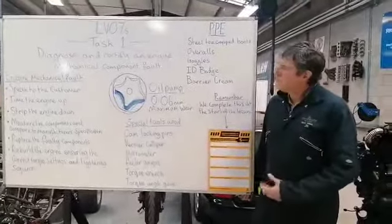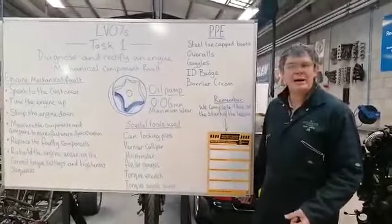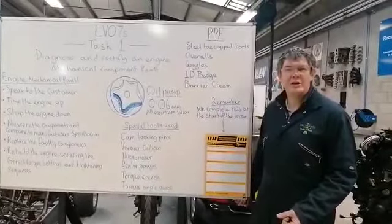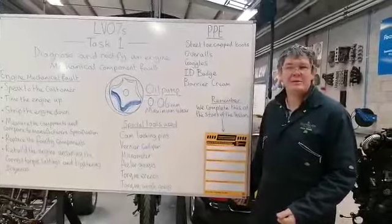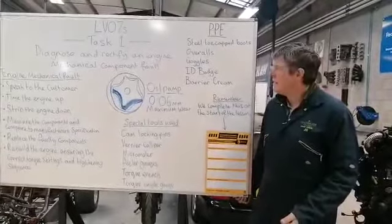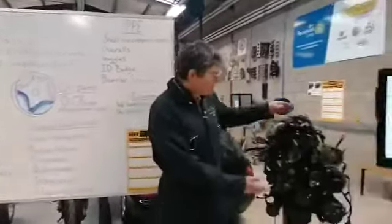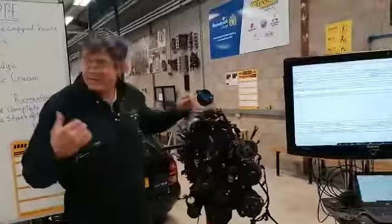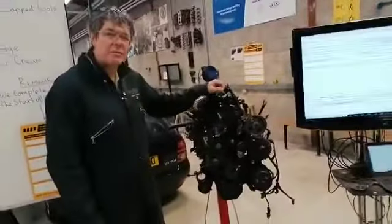So, before we do any work to the car, it might be worth taking it on a road test, or it might be worth plugging in an oil pressure gauge just to see what kind of oil pressure we've got. It might even be worth replacing the sender unit or checking the sender unit. So first thing we're going to do is go over to the engine, which we would have used in the workshop. And if you look on the board, it says to time the engine up. So we're going to strip this engine down, we're going to find out what's wrong with it.